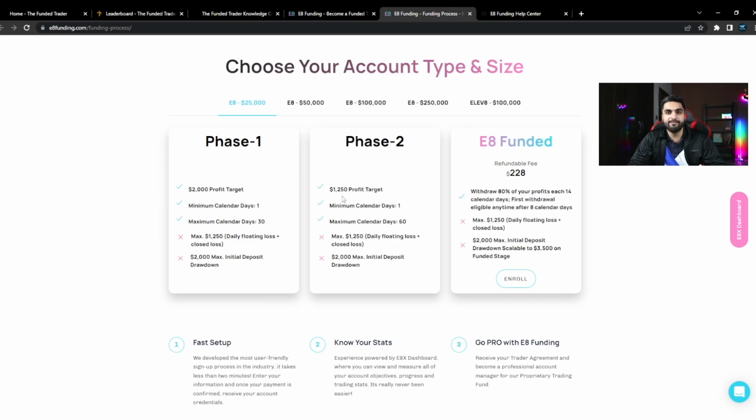You are required to make a 5% profit target in 60 days. You have to trade a minimum of 1 day. You get a 5% daily drawdown and an 8% overall drawdown. Once you become a funded trader after completing phase 1 and phase 2, you can withdraw 80% of your profits every 14 days, but you can make the first withdrawal after 8 calendar days.